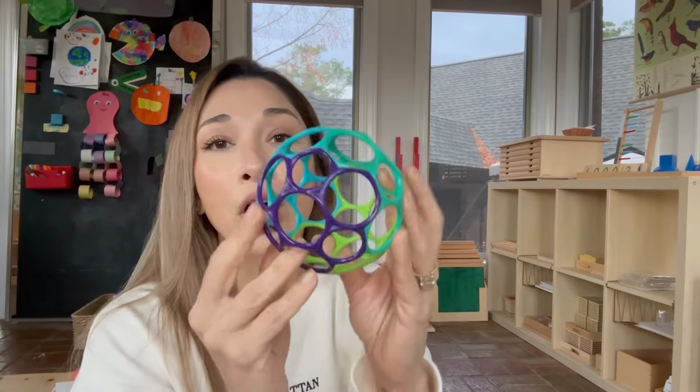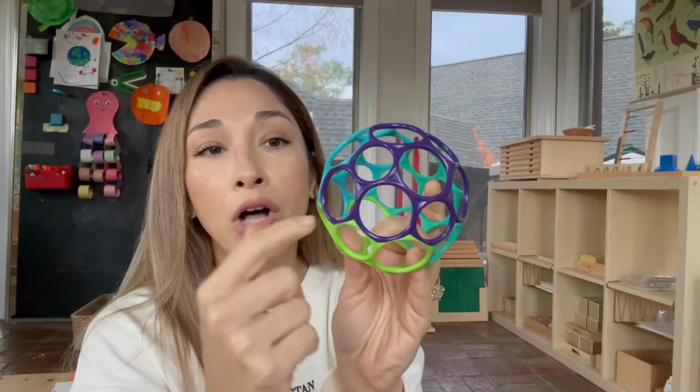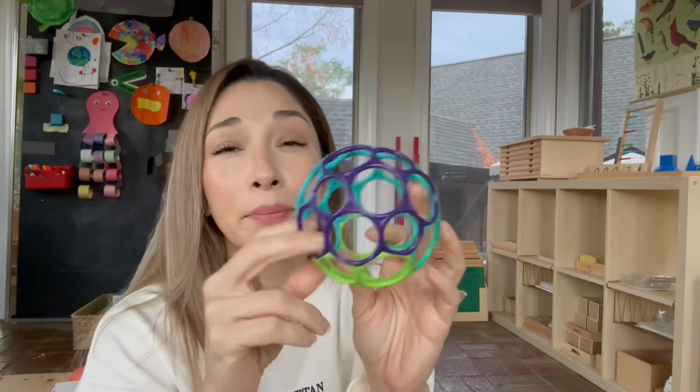Another really nice ball is this one. Again, it's got those small little openings so that they can place their tiny fingers in it and really grasp it. So any type of ball like this.